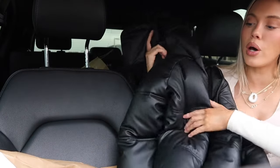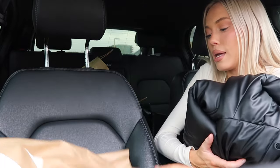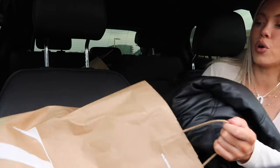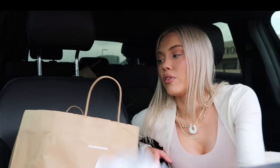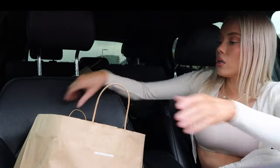And I just know I'll get a lot of use out of this after the trip as well, because I don't have a black jacket with a hood at the moment. And because I live in Arizona, I haven't purchased a new jacket in so long. So I feel like that's a really good timeless piece that I will keep in my wardrobe for a while.